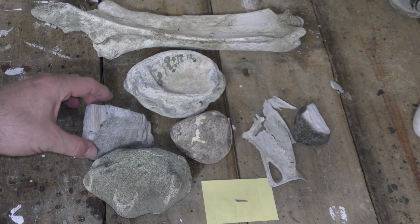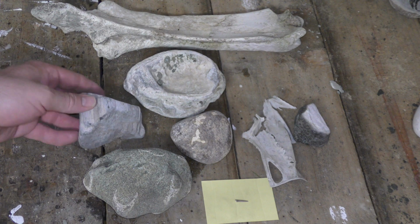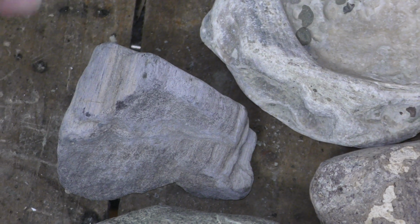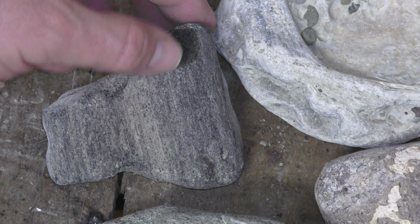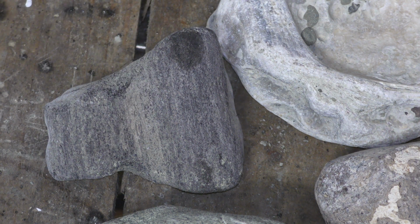Then, this piece of petrified wood, really good grain structure, really nice. You can see it's got some good graining going on. The bottom bit actually feels like it was a little bit rotten maybe or something when it got petrified.